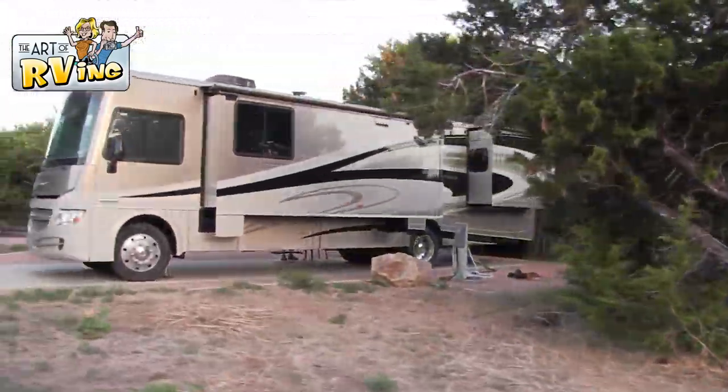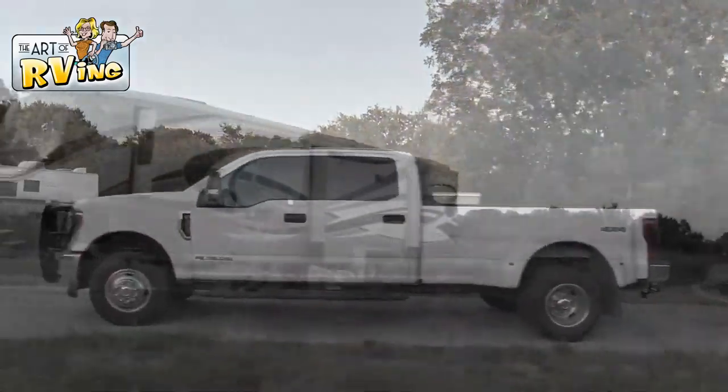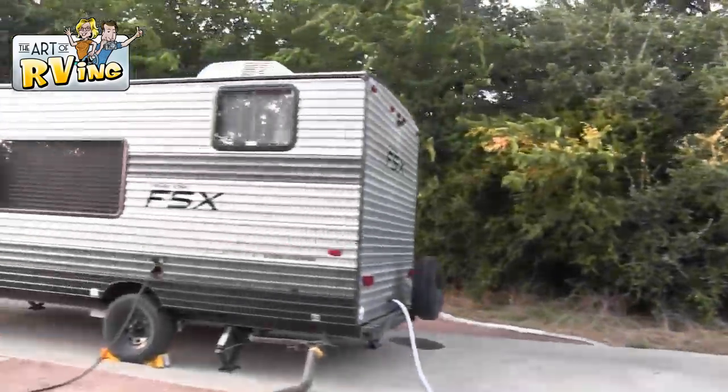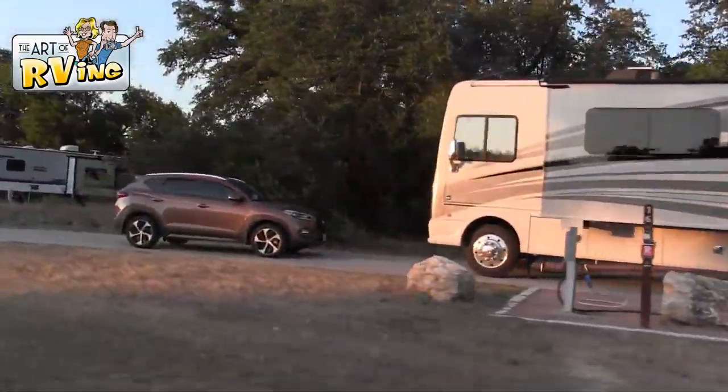Here's just a quick look at all the campsites. You can get a big rig in there. And they have full hookups, which is awesome. Just notice how nice the campsites are. Just private, level, cement pads.